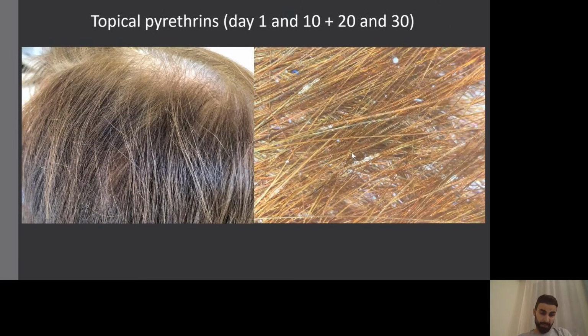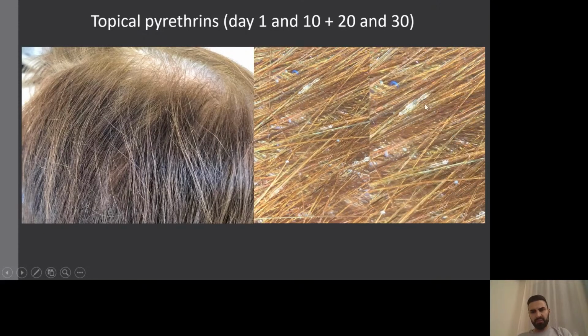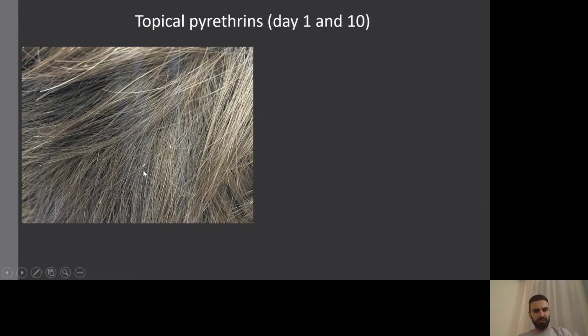We treated the patient at day 1, 10, 20, and 30 because she was not sure, so she exaggerated with the treatment. And what we saw were these structures. This is a magnification, and we have this jelly tubular structure enveloping the hair shaft. So still the patient is healed because these are hair casts due to the irritation of the treatment. Healed. What about this patient here?